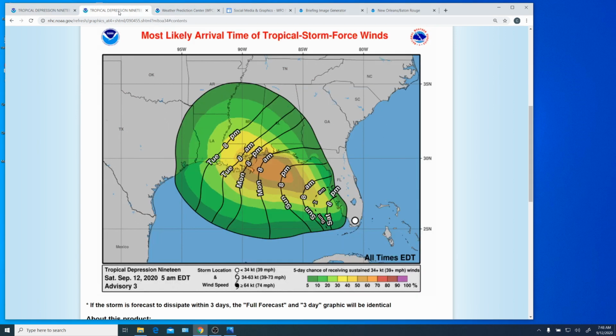So what are we looking for from a standpoint of the most likely arrival time of tropical storm force winds? With the latest forecast, we could see tropical storm force winds possibly approaching the coast of Mississippi and Louisiana during the midday hours on Monday, especially impacting the marine areas early Monday, and then it will slowly push inland Monday night and Tuesday morning.